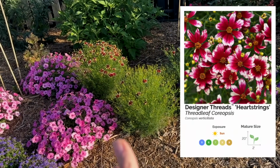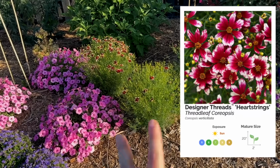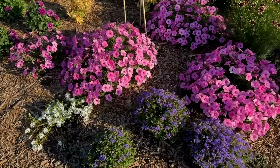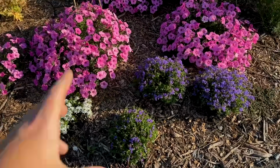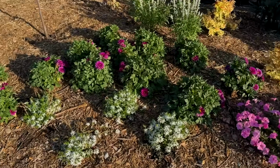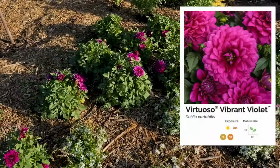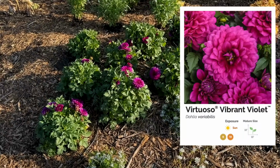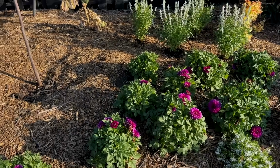I'll put it on the screen, but it's Coreopsis, which is starting to bloom. Looks really, really pretty. Supertunia Vista Bubblegum, Artist Blue Ageratum right there, and then my dahlias, Vibrant Violet Virtuoso Dahlia, I think is what I want to call it. So those are looking really good.